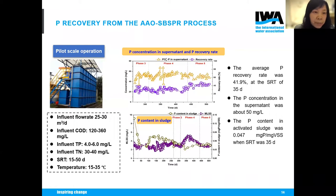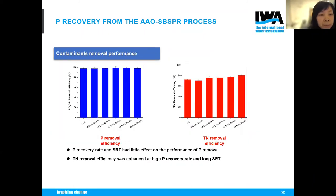Okay, next slide. So here is the phosphorus removal efficiency and the total nitrogen efficiency. We can see that the total phosphorus efficiency is not influenced by the P recovery. And also for the total nitrogen removal, compared with the AAO process, the side stream process even has a higher total nitrogen removal efficiency, especially at the higher SRT and the higher phosphorus recovery rate.